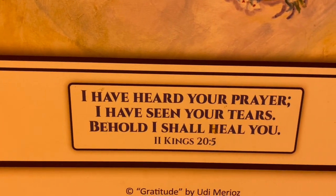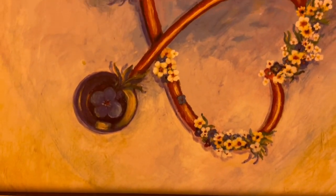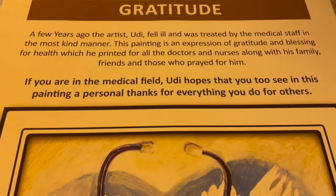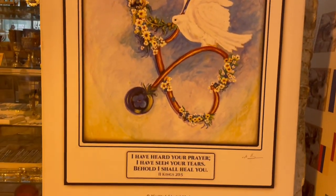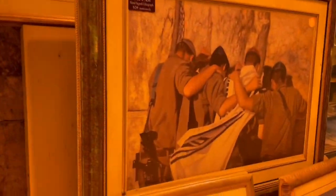2 Kings 20 verse 5, I have heard your prayer, I have seen your tears, behold, I shall heal you. Beautiful. So I hope you receive those verses unto you, that God will heal you. So beautiful.